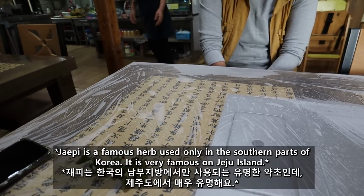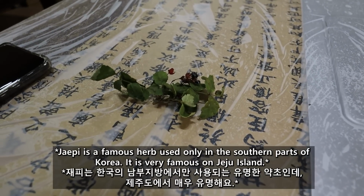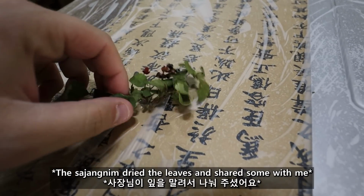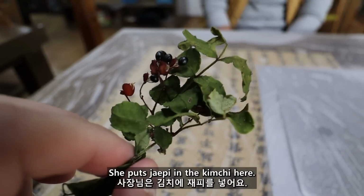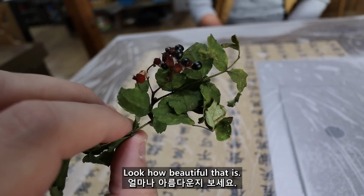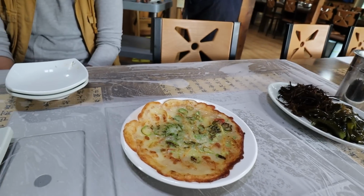Delicious, very good. The kimchi is delicious too. Baechu kimchi, nice. Dude, she puts JP in the kimchi here. Look how beautiful that is. Oh my god, these banchan look so delicious.